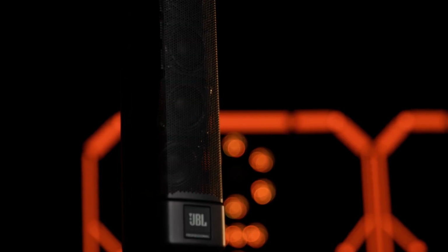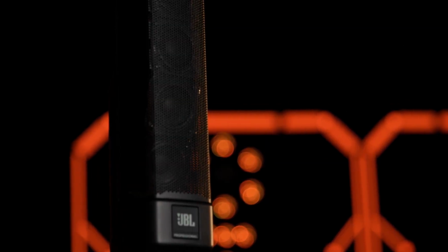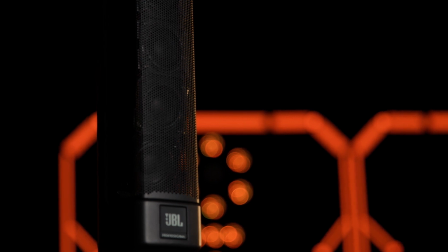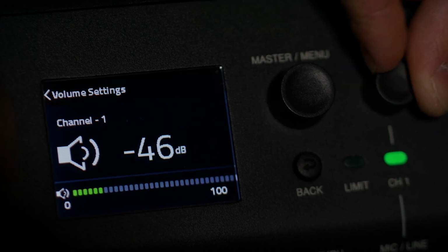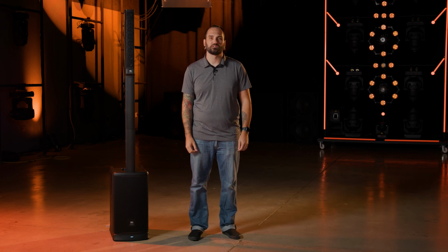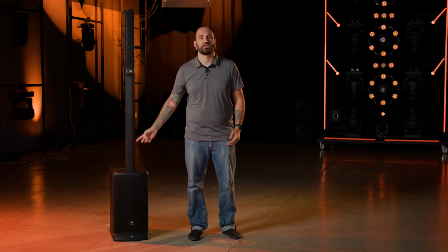EON 1 Mark II's power package is designed to work smarter, not harder, so you'll be heard loud and clear no matter where you choose to play. A built-in 1500 watt peak power amp ensures clean, distortion-free sound at any level. To provide the most acoustic volume possible and ensure the stability of the column, we've removed the battery from the woofer cabinet and placed it in a column spacer.